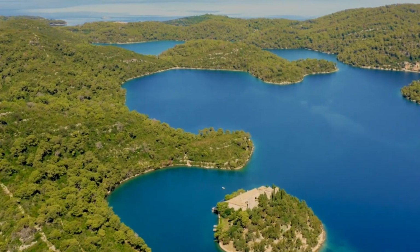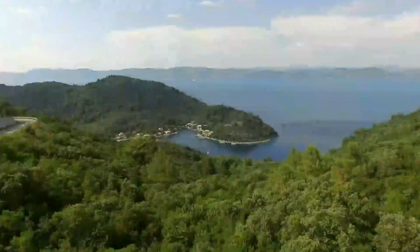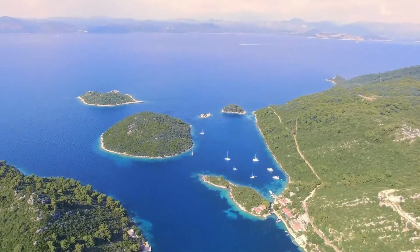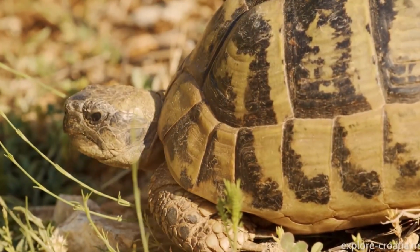Eastern Mljet, which offers a few serene tiny bays, stunning beaches, and a few top-notch restaurants, shouldn't be disregarded. The Adriatic island of Mljet continues to be the top destination for tourists looking to see the authentic Croatian coast. It is wild and untamed.